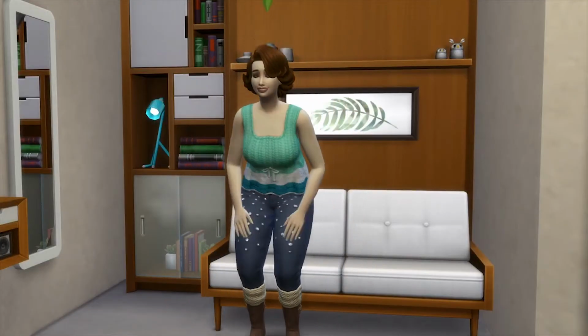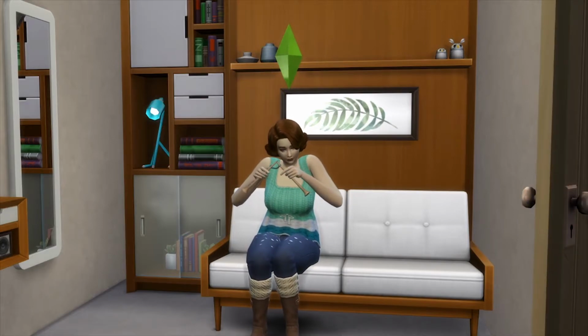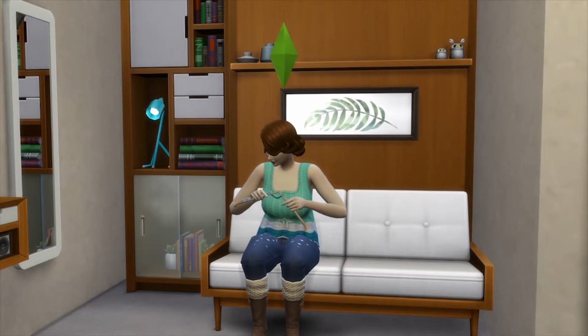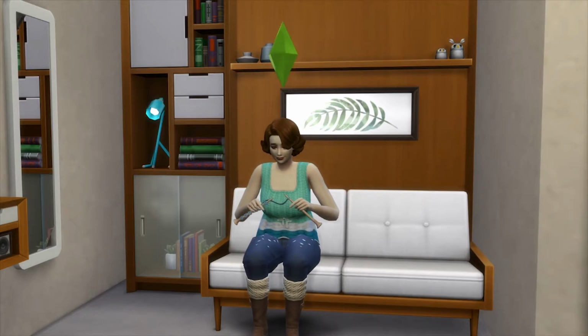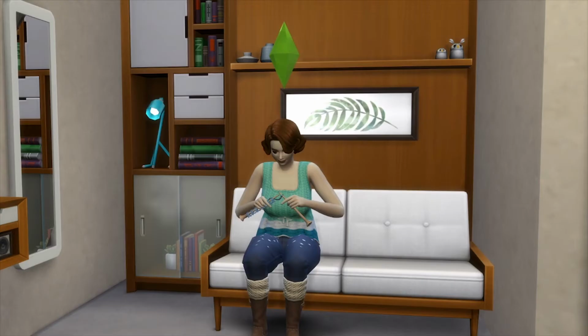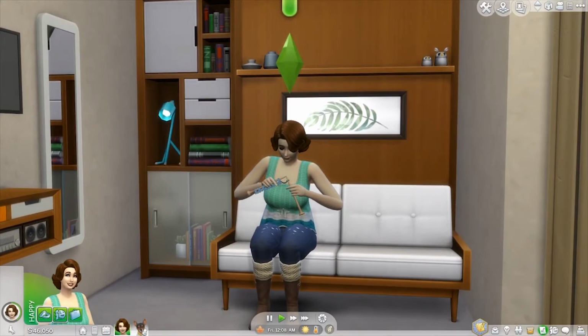Now, of course, for the main star of the show, the knitting. So your Sims can knit pretty much anywhere. They can knit on the sofa, they can knit near the pool, they can knit on the toilet, and well, they're going to knit all the time.